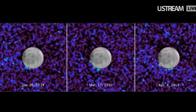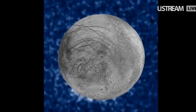The possible plumes are mostly clustered around the southern edge, although there is also one candidate at a more equatorial location, which you can see in the central image from March 17th of 2014. The next slide, figure 8. In conclusion, this slide repeats the image of the first plume candidates.